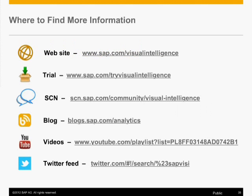For the people coming to SAP VI, we will have also one dedicated booth to Visual Intelligence. We will have some trial aspects to it. So really, do not hesitate to come and see us on the analytics campus. You can really play with the tool and see the tool.